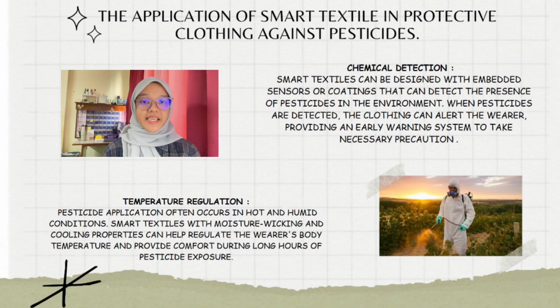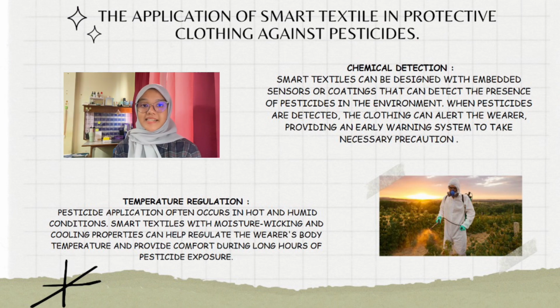So next, the application of smart textile in protective clothing against pesticides. Smart textile can have various applications in protective clothing against pesticide. Here are some examples. First, we have chemical detection. Smart textile can be designed with embedded sensor or coatings that can detect the presence of pesticide in the environment. When the pesticides are detected, the clothing can alert the wearer, providing an early warning system to take necessary precautions.